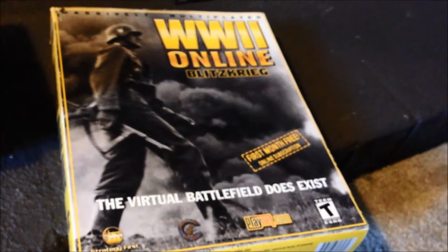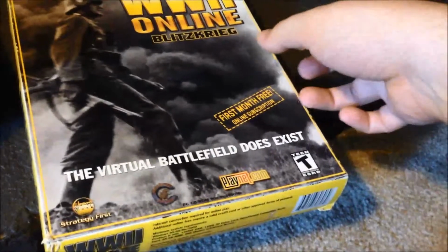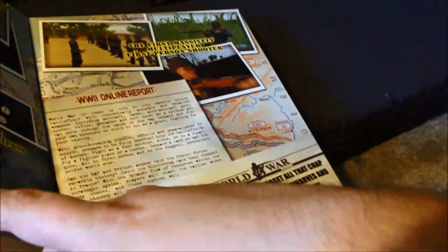And then this one, I didn't pay attention at the time. This is not that old. This is World War II Online Blitzkrieg Virtual Battlefield. Now I look at it, it's kind of cool. They've always done big box games, but kind of cool. And it's kind of funny when you actually look at the graphics, because look at that.